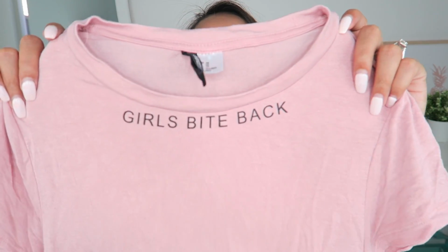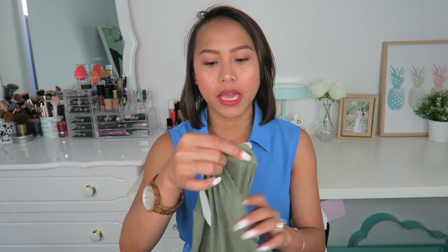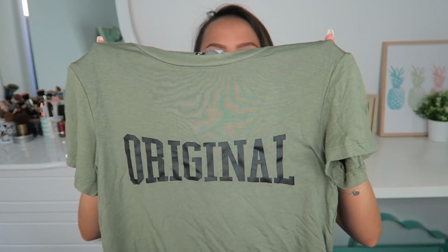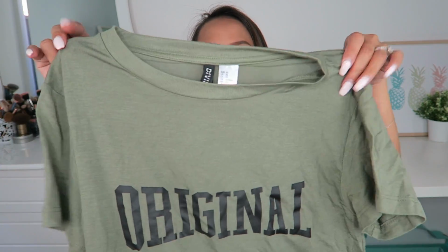I think this is supposed to be cropped para sa mga normal na height ng mga tao. But because I'm really small, tamang-tama lang yung length niya sa akin. It says, Girls Bite Back. $14.99. So, hindi siya nakasale kasi isa siya sa mga new arrival nung nagpunta kami. But then, sabi ni Dan, bilhin mo na kung gusto mo. So, binili ko na. This one says original. And I love the color. Sinukat ko pa talaga siya, guys. Extra small din to and kasyang-kasya din siya sa akin. See, ang ganda ng kulay, diba?